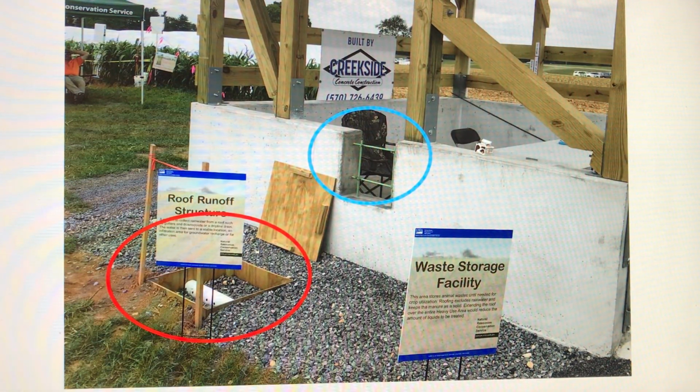The other thing we try to demonstrate at the site is concrete walls. These concrete walls stand up because they have reinforcing steel in them, and we actually have a cutaway showing the actual steel reinforcement inside that wall.